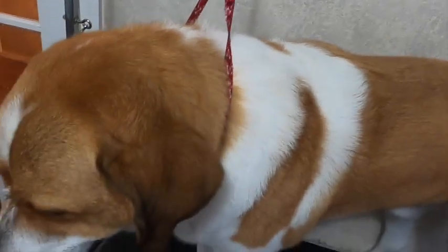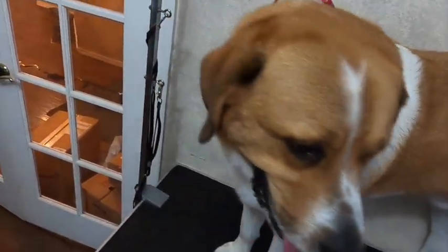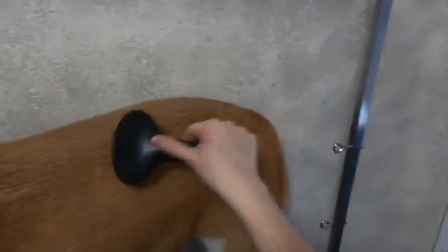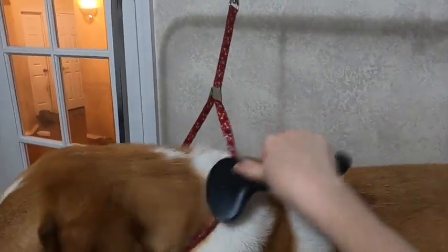I did 2 shampoos, 1 conditioner, and the last shampoo and conditioner were the Furminator Deshedding shampoo and conditioner, and I let both the shampoo and the conditioner sit on him for about 10 minutes each to really get in there saturated. I used a ton of product, a whole bottle and a half, I think, of each. I mean, it's diluted, so it's not all of it, but I set that on there for a long time, and I used my little rubber scrubber thingy. And then rinsed it out, and then we blow dried.